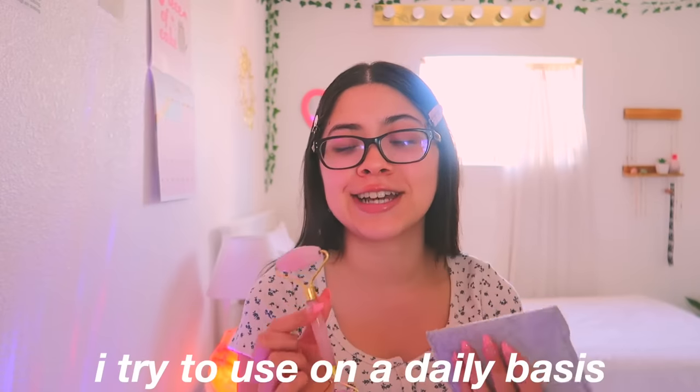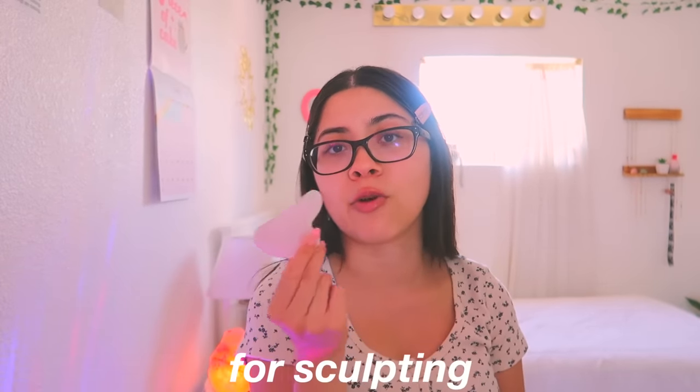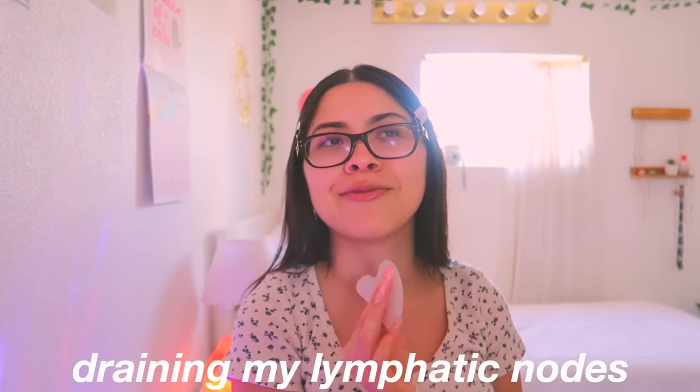I also have these two products that I try to use on a daily basis. This is a rose quartz jade roller that I use to kind of de-puff, and then I also like using this gua sha for sculpting and draining my lymphatic nodes.